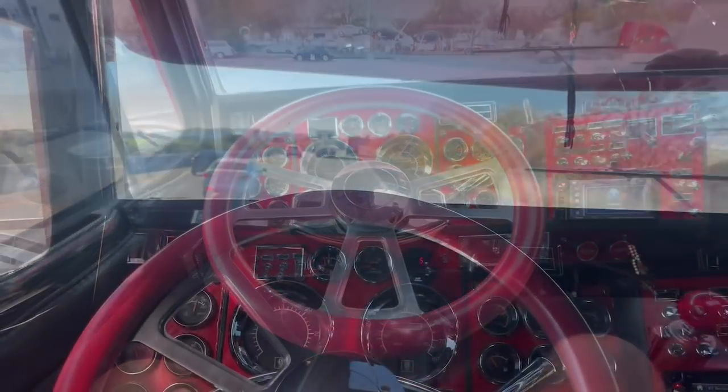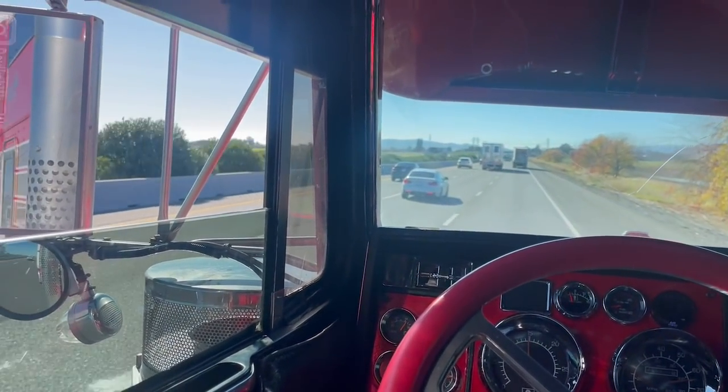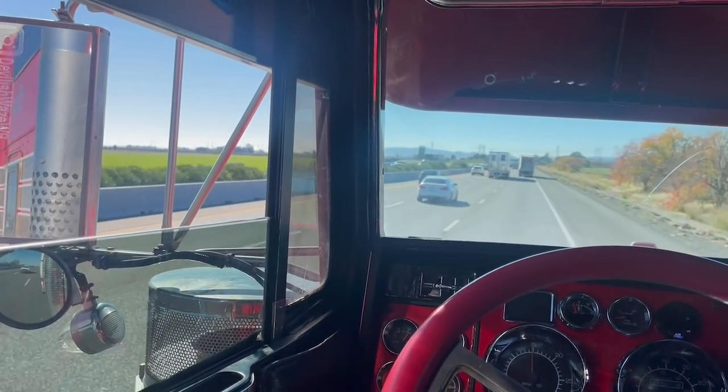Ghost steering wheel. Really gotta fix that mirror.